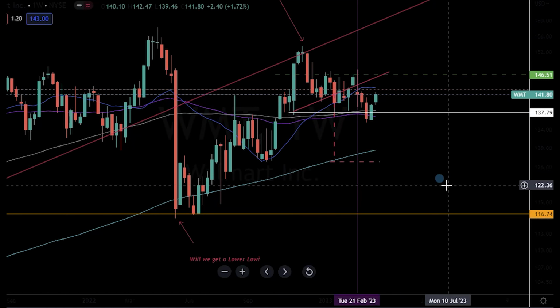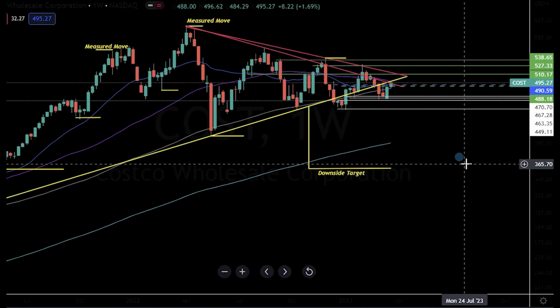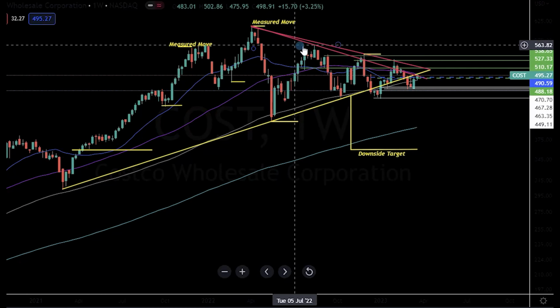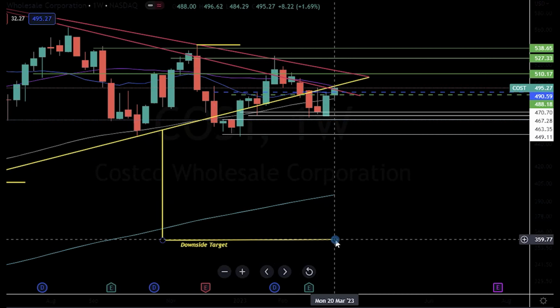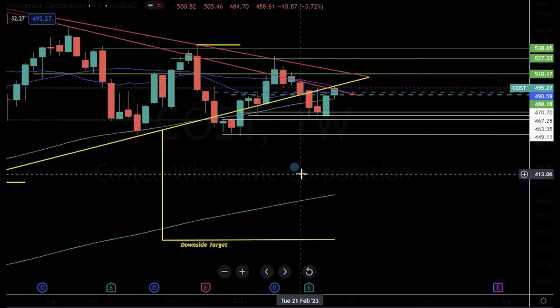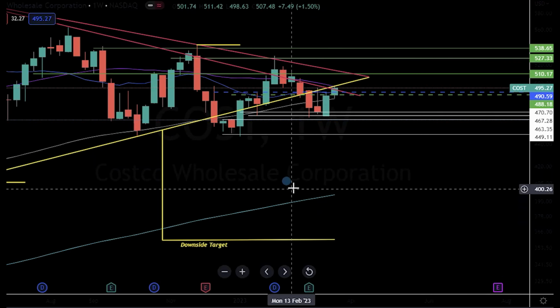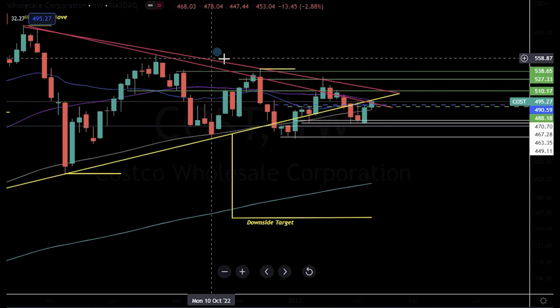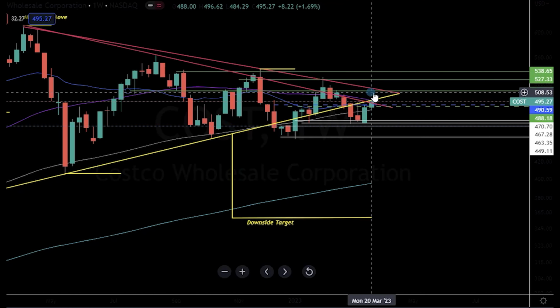In terms of Costco, that's a heavy weighting in this sector. Take a look at Costco. Costco has basically been chopping in this wedge pattern quite a long time. I have a downside of hitting basically 360 at some point in time. That's still a ways away. There would be a lot of tradable bounces before we get down there, but Costco is just chopping in this wedge pattern. And basically, yes, it's looking like it's trying to recapture that wedge, but right now it's at resistance.